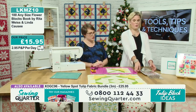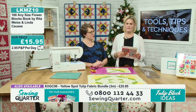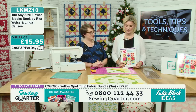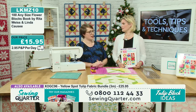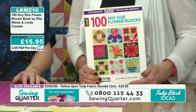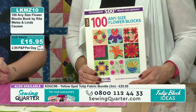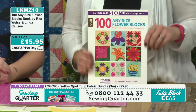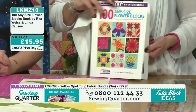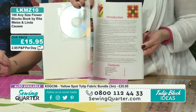Options. Yeah. And you've got 100 any size options. CD included, 500 plus block size options. That's a lot. That's working out pennies a block, isn't it? And even pennies. You could have that be a quarter of a quilt, couldn't you? And then do different ones and make them into four different sections of a quilt. Stunner. It would. Absolute stunner. The possibilities are endless, quite frankly. And you can learn different techniques, different ideas, and it's all because you've got that little CD in there.